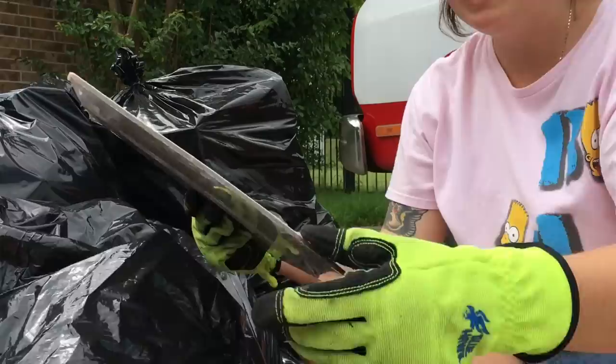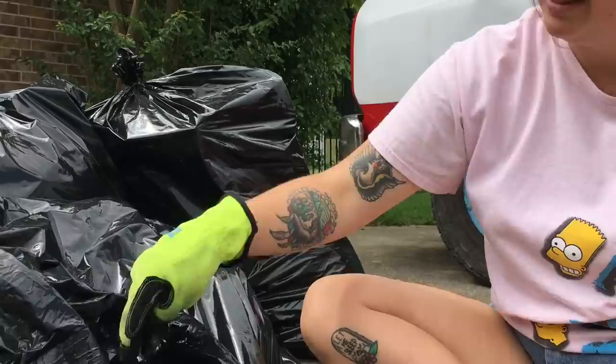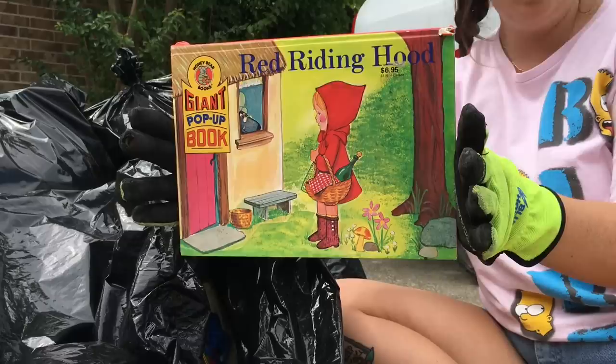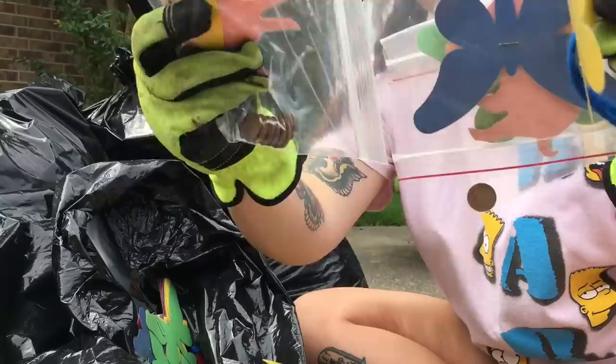This is a 1968 puzzle of the United States. That is super cool. Lots of flashcards in this one. Flashcards, flashcards. Here's the Little Red Riding Hood pop-up book. Oh, look at these. These are bags with pennies in them. Not entirely sure what those are.